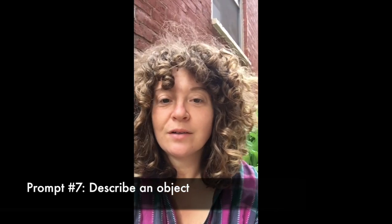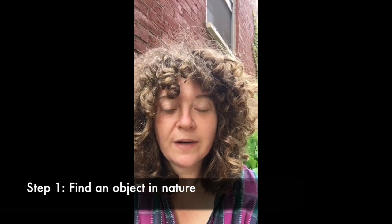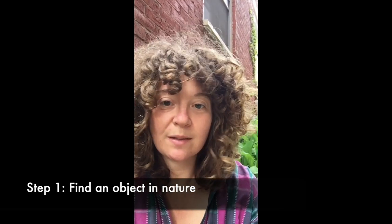And this prompt is all about describing. So we can use our words to describe, we can also use images to describe. So what you're going to do for this prompt is you will find an object in nature. This could be someplace in your sit spot, it could be a plant, an animal, something that you're unsure of what it is. I've chosen this plant here. And you're going to start describing it.